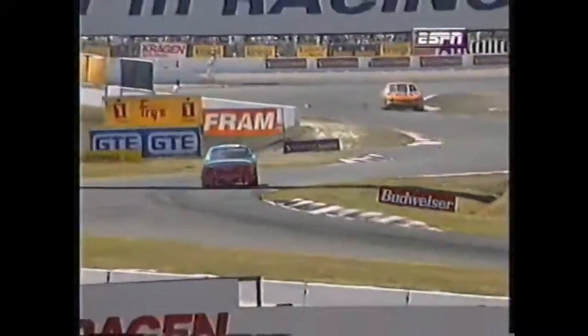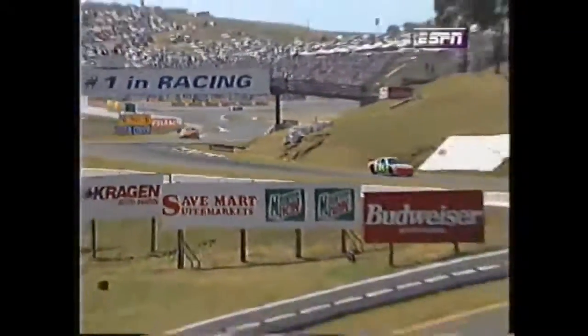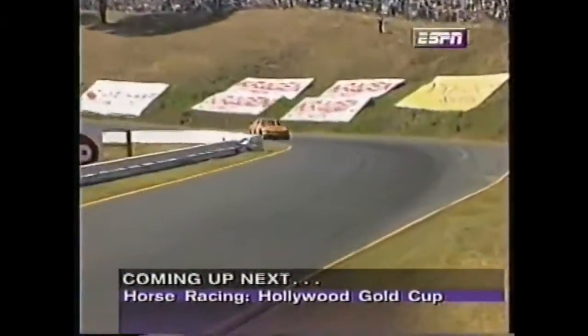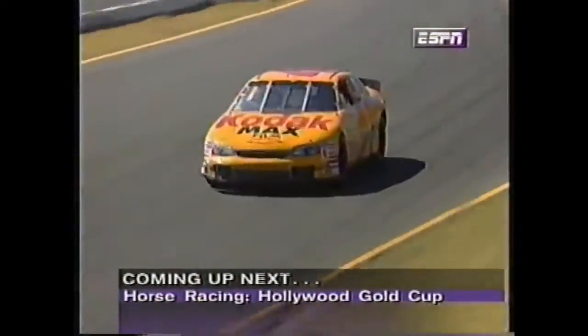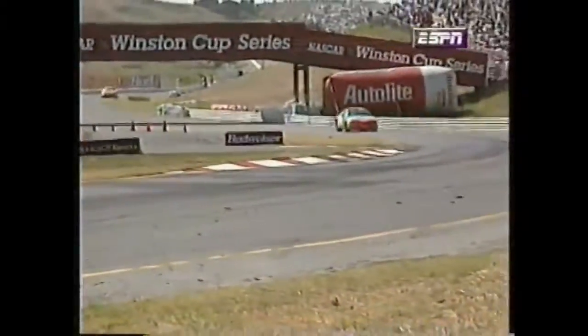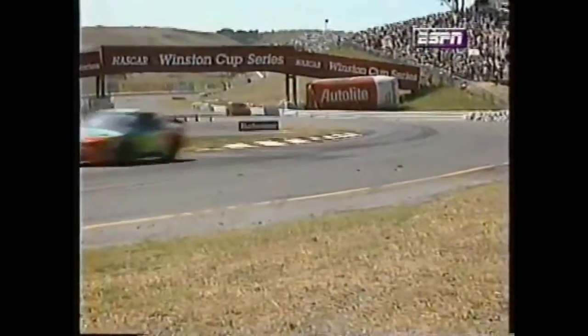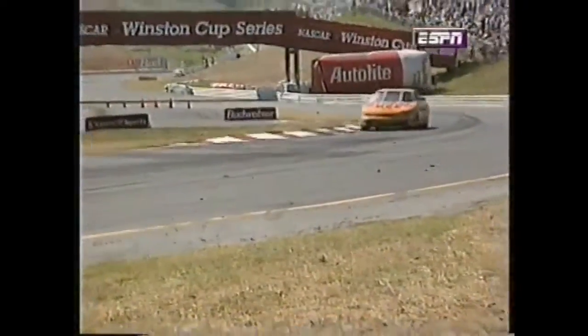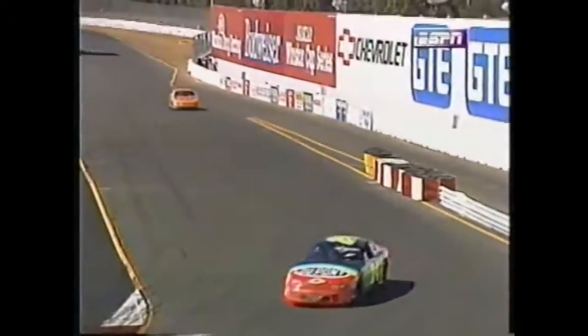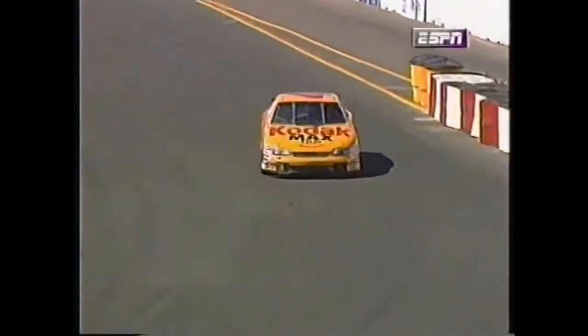Getting himself a pretty good cushion. Yeah, he's really opened it up now. And when he comes around this time, he'll get the white flag. Horse racing coming up next. Stay with us because we're very near the end of this race. Jeff through the S's once again in turn 10. Here's corner number 11. No threat from Hamilton this time.